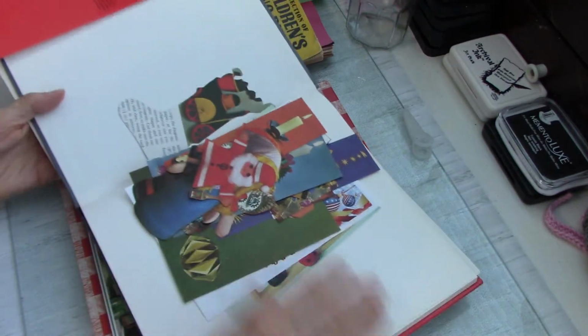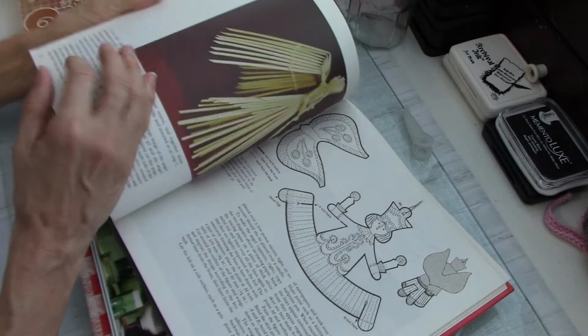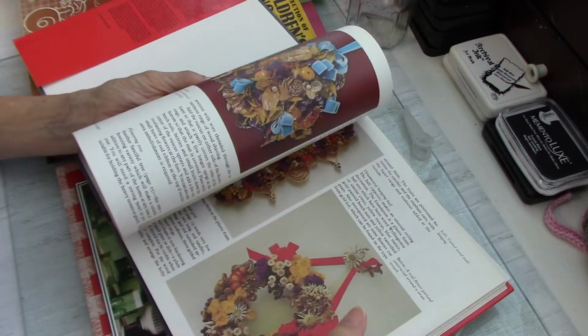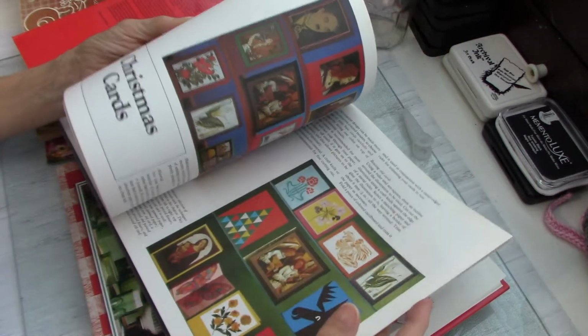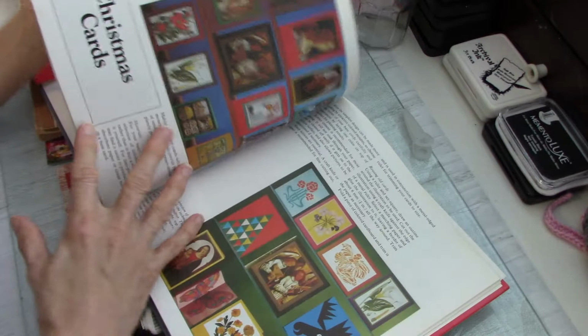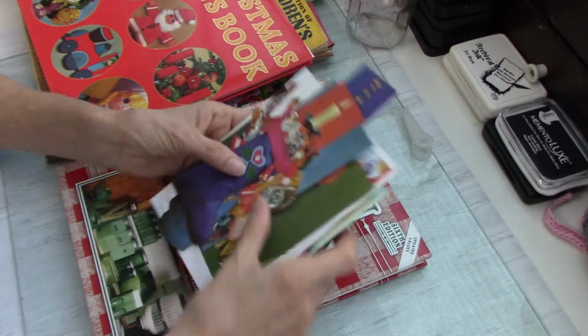And I got this Christmas Crafts book, and I already started cutting this one apart. I'm going to use a lot of these pages just in junk journals and whatever, because I do make December dailies to sell, so I might use these pages for that. But I went through it and I cut out some images.